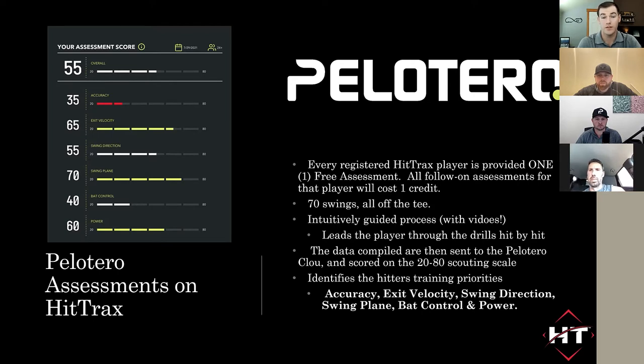Just a curious question I think people might be thinking, how long does it usually take? How many minutes are you talking for a hitter to get through the full assessment? It will be about 15 to 20, depending on the player, depending on the breaks that they take. I like to tell them to make sure that they're taking their time, and I want quality swings.